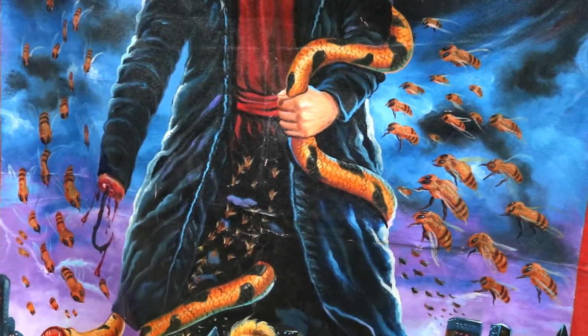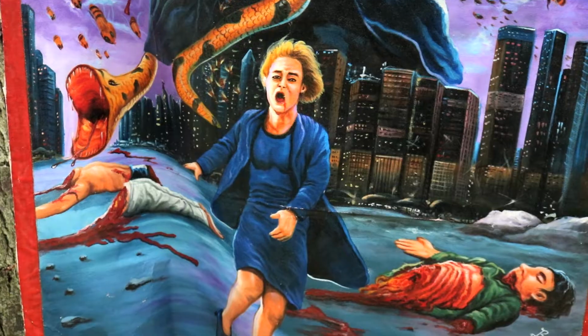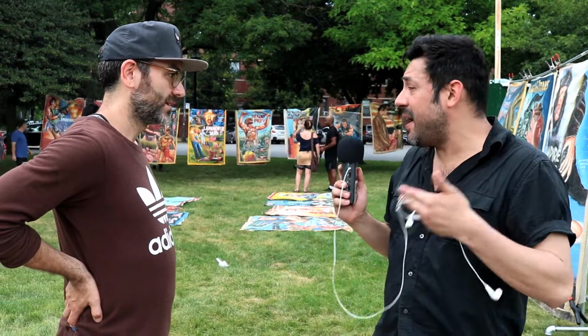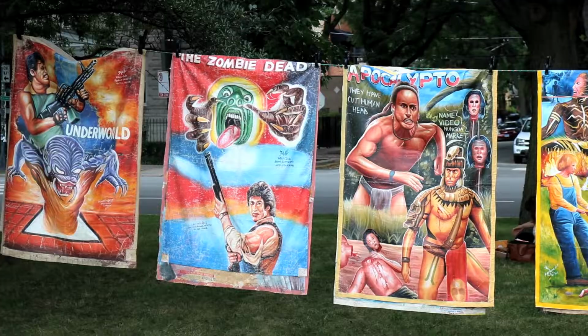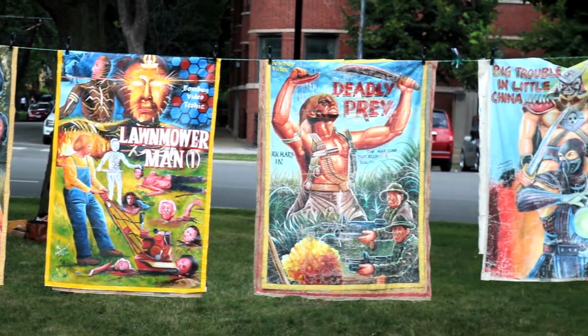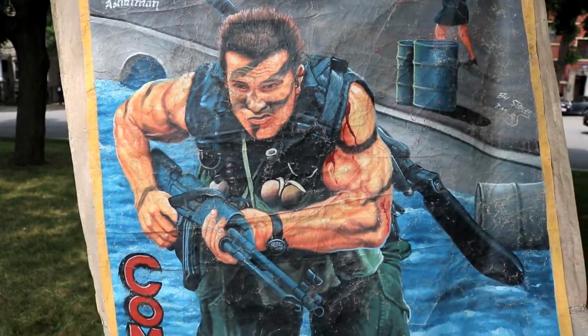Yeah, so a lot of these are technically sort of bootleg posters because they're Western movies that they couldn't get the original posters for, for whatever reason, and they hired artists to paint these on rice sacks, right? Exactly. What you see here are actually a large flour sack that's been cut in half and sewed together. That makes about a 60 by 40 inch canvas for the paintings.